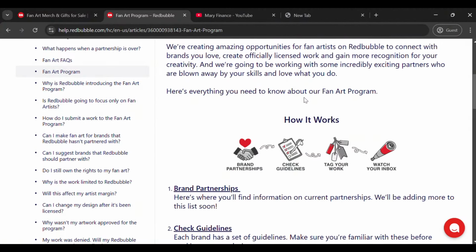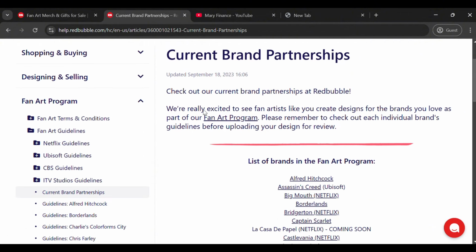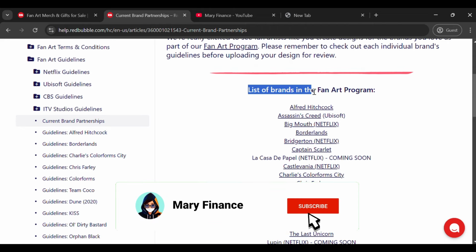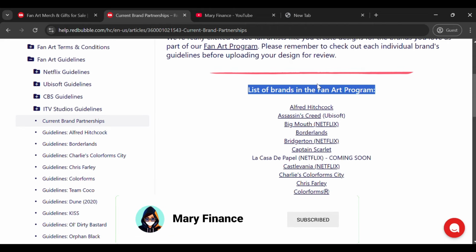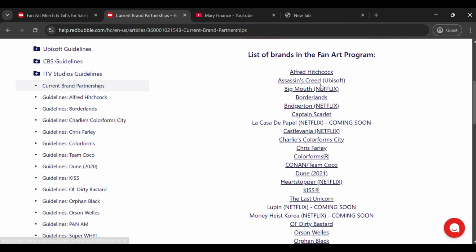Okay, so the first thing you want to do is click on this section right here, Brand Partnerships, to view the complete list of active brands currently involved in the program. Here is the list. As you can see, we have some really popular shows and movies, a lot of them from Netflix. You can view their status and whether they're coming soon so you can plan ahead as well.